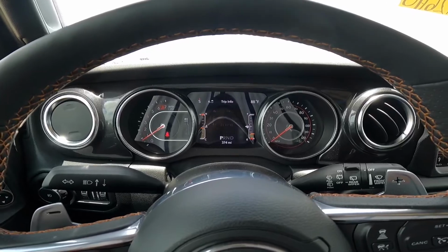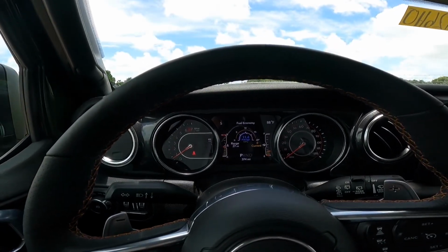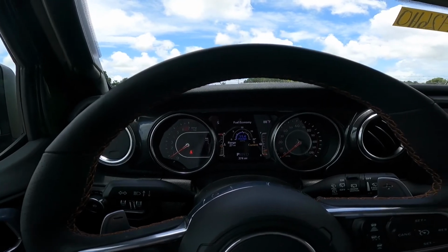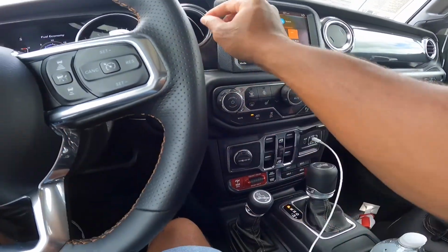Let's look at the fuel economy really quick. I've been averaging 11.4 mpg, which is just super crazy because this vehicle is rated at 13 in the city, 17 on the highway. So this thing is very thirsty, especially if you have a heavy foot like myself. Visibility out of this vehicle is great. You also have a 12 volt here. There's your window controls are here.